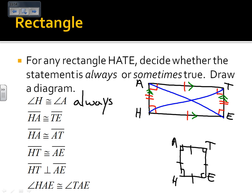HA is congruent to TE. Cindy, is that true for the rectangle? HA is congruent to TE. Is that true for the square? So always or sometimes true? Always. On your quiz and your test, be sure to read the directions carefully.